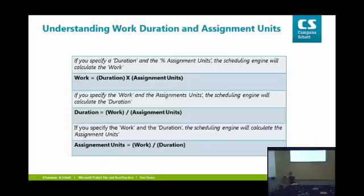So when you specify 2 of these variables, it will calculate the third for you. In our project at the moment, we've estimated the duration and the work for all tasks. So if I assign a resource right now, what's the third variable Microsoft Project is going to calculate? The units. So if I assign 1 or even 2 resources, it'll calculate out the units based on how much duration we've got, so 5 days, and how much work we've got. It's only 20 hours. If you assign 1 person, 50%.